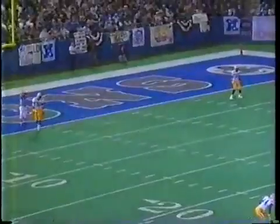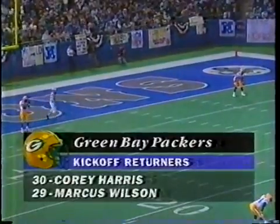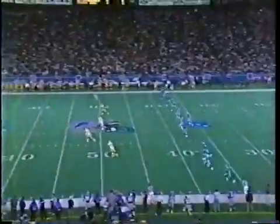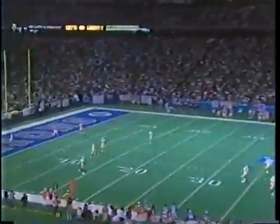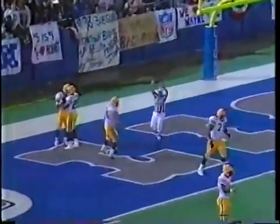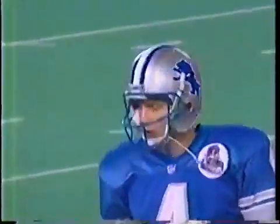All right, Hansen will kick off. Back deep, Corey Harris and Wilson for the Packers. They are standing back near the goal line. Marcus Wilson on the far side. Look at this kick. This baby is long enough almost to be a field goal, and the Packers will down it in the end zone. So they'll take it over at the 20-yard line.